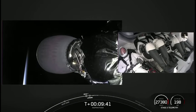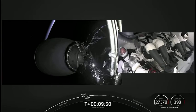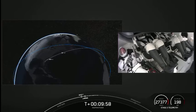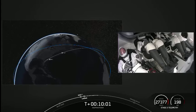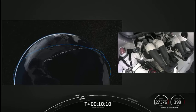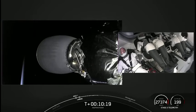Stage 1, landing is confirmed. And Dragon SpaceX launch escape system is disarmed. And you can hear the excitement behind me. We just heard from Jared thanking everyone for making this mission possible. The Dragon capsule and crew are in a nominal orbit. In a few minutes here, we'll separate from the second stage, and then shortly after that, we'll begin opening that nose cone. At the same time, we landed our first stage on the drone ship, which is super exciting. As if the second stage action wasn't exciting enough.